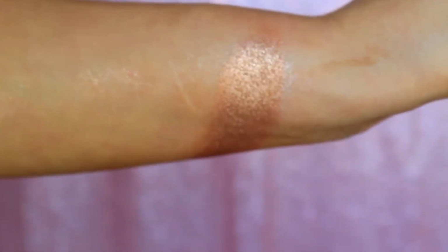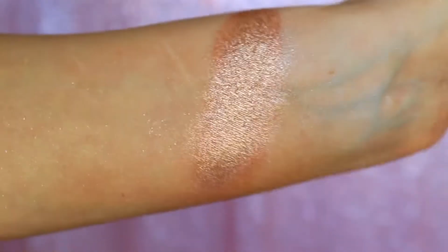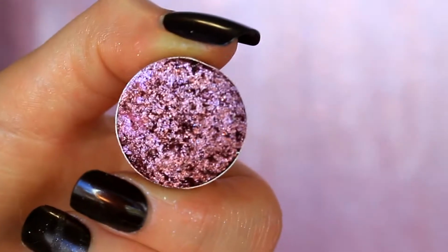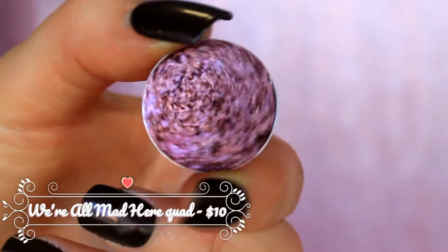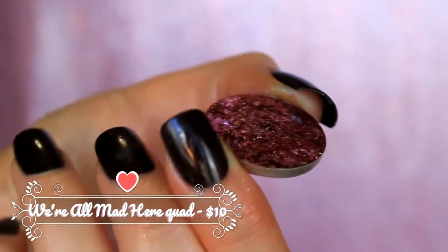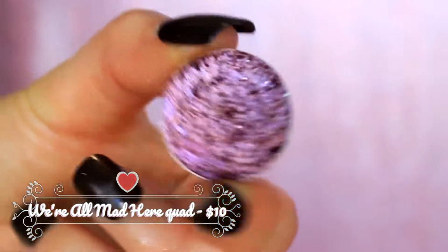I could see a lot of people getting a whole heck of a lot of use out of a shade like this. And the final shade from the We Are All Mad Here quad is described as an ultra foiled berry burgundy. She has the same amount of shine as the other 2. She has the same amount of shimmers kind of running throughout it. And as you can see, this is a very deep berry kind of burgundy magenta plummy shade.